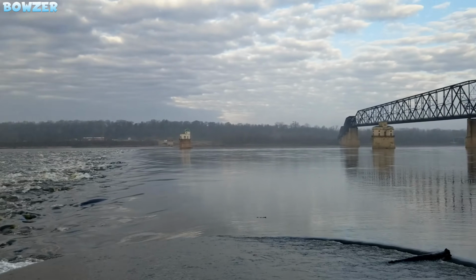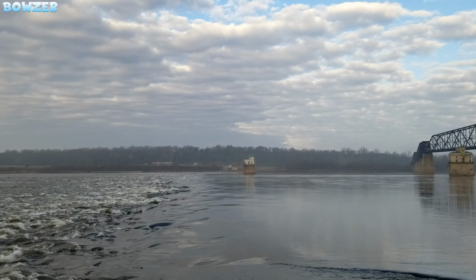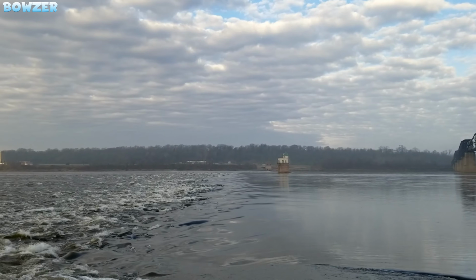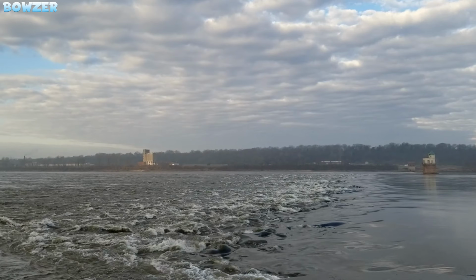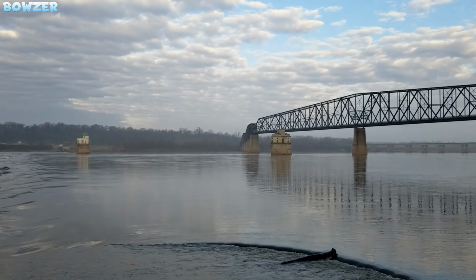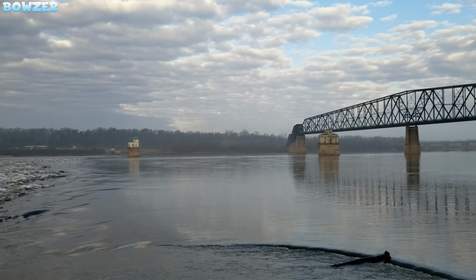But those are water intake towers, and across the river there you can see it's St. Louis County or St. Louis City water. I don't even know if they're still in use. I don't think the pumps are inside, but the intakes may be.